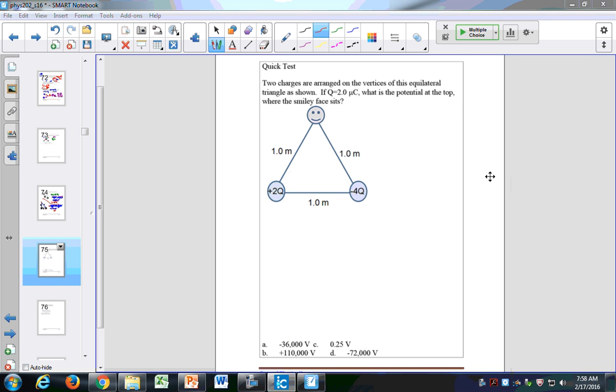Couple of quick ways that you could look at this problem. You could say, well, gosh, I have a plus 2q here and a minus 4q here, and both of these are the same distance from the point. Now you have to consider the distance, because if they're different distances, they can have different potentials. But in this one, because they're the same distance, and I have more negative charge, then I can really just treat this problem, just get rid of this charge completely, and just say that this charge is minus 2q, or minus 4 microcoulombs. So I'm really just asking, if I have a minus 4 microcoulomb charge, what is the potential at 1 meter from that charge?